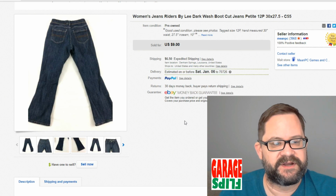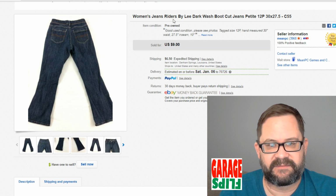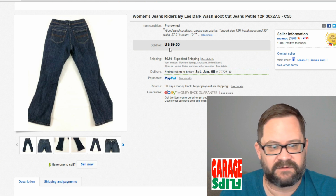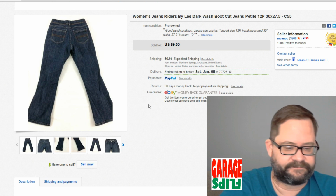Okay, this is another just plain old flat lay that I did. This is some Lee jeans that sold for $9 with $6.50 shipping on top.